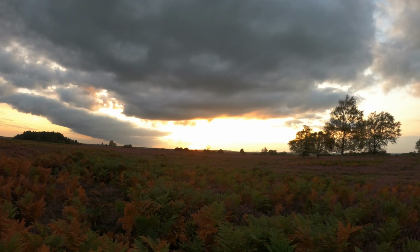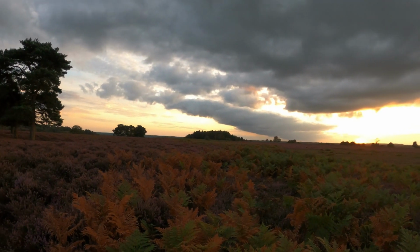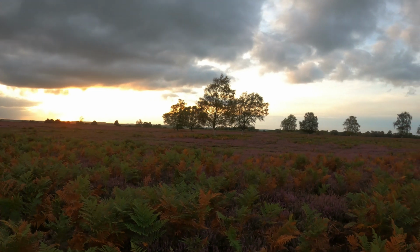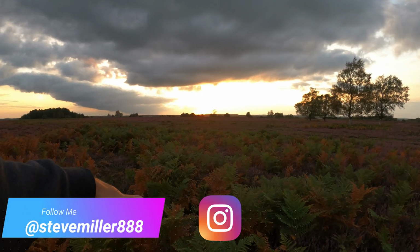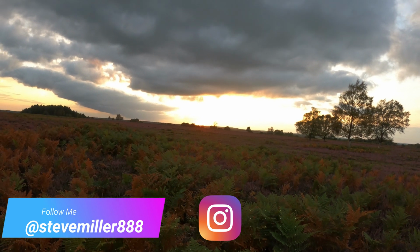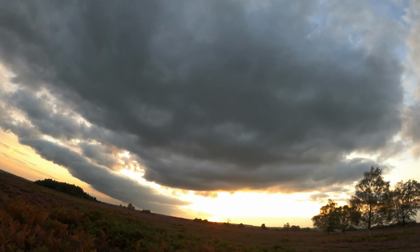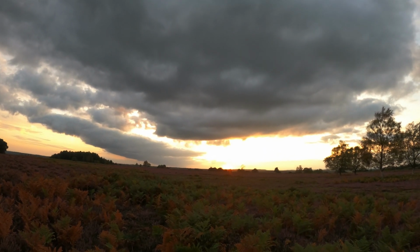So we can get some pretty dramatic sky going on, but unfortunately I can't really find a foreground because it's just basically all heathland. Got a few trees over there, but that's not really doing it for me, like I say. So I'm just going to use these ferns in the foreground and just let the image lead up into this great big moody sky, really.